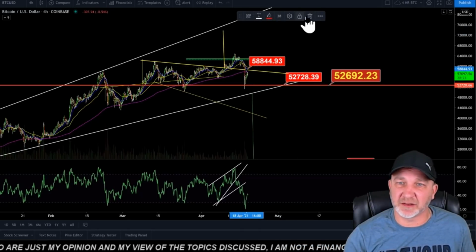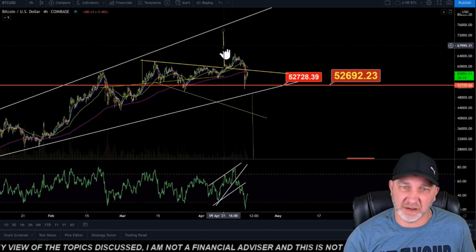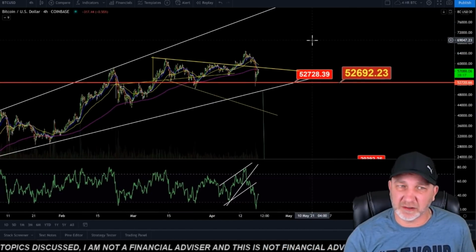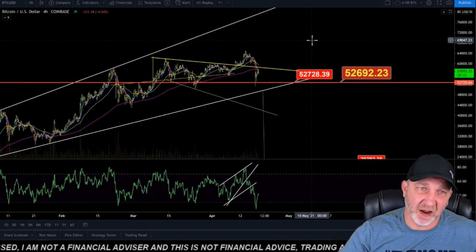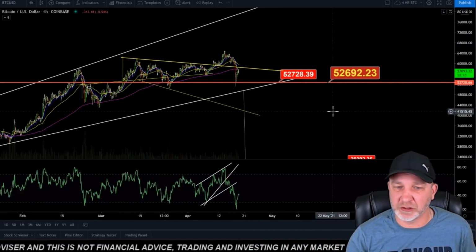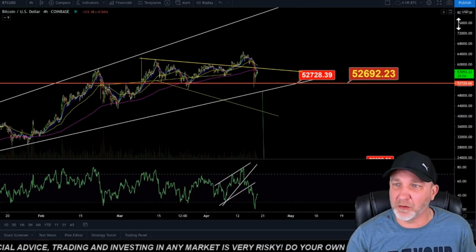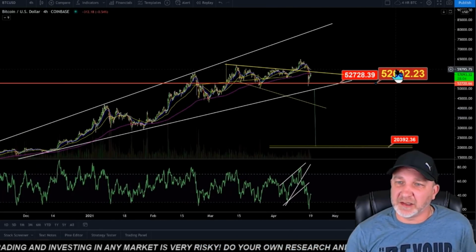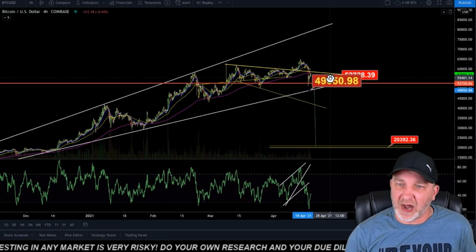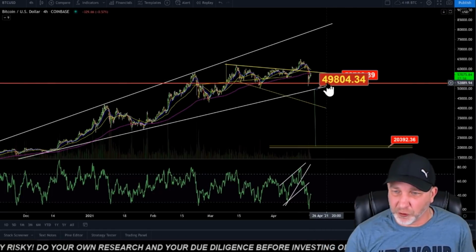I'm going to take this stuff off of here now. Let me get this off of here, try to clean these up. I do keep my charts the same way every time, so it's not a different chart saying I called anything. I'm just showing you guys what I'm seeing. And as of right now, this is going to be the area I would watch for a breakdown around that 49.